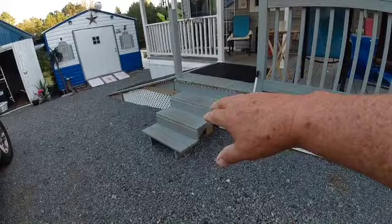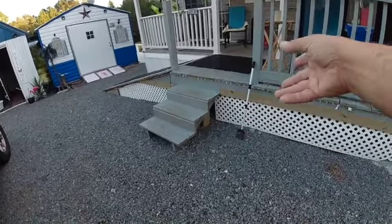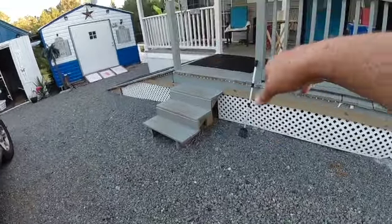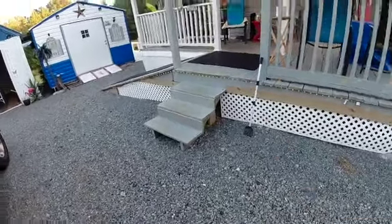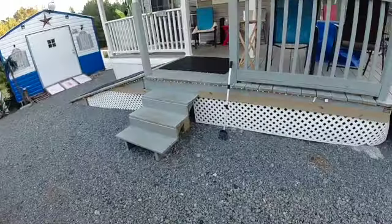Which means I'm going to take these treads off and get 2 more of these little stair runners, maybe 3, I don't know. And I'm going to widen this out, make the stairs go all the way across that opening right there. I may even continue them out a little bit that way.